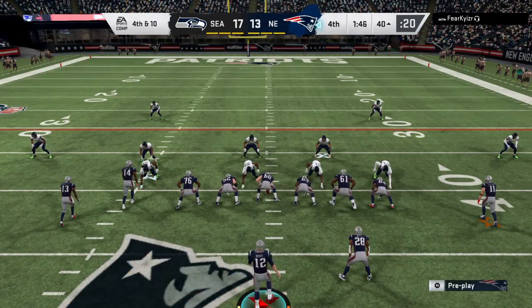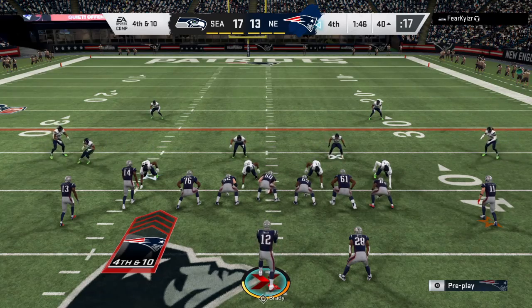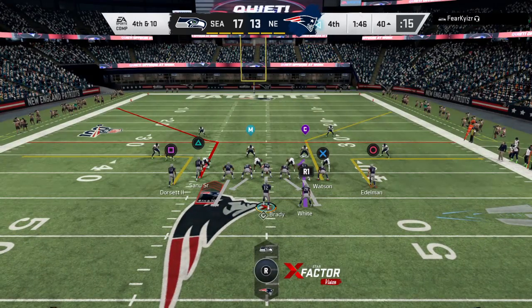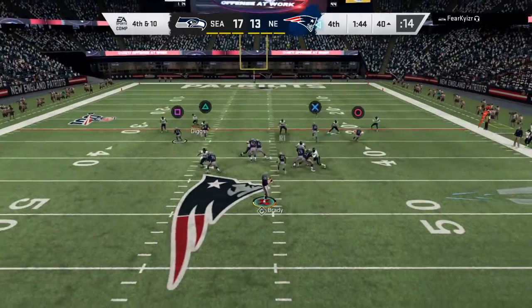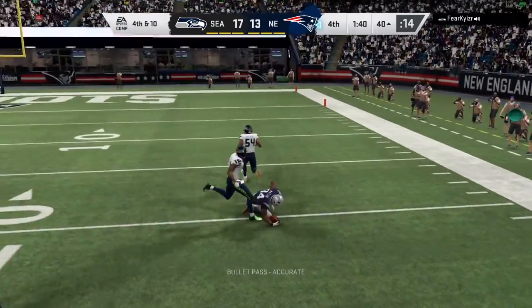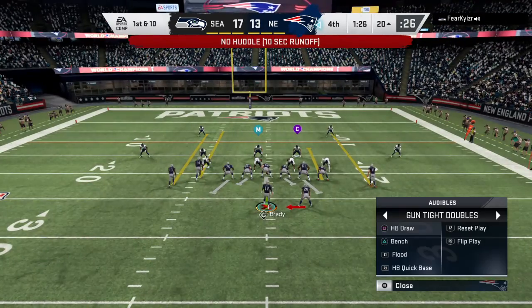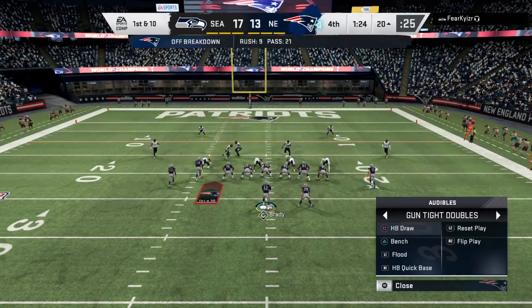Down 4 late. Got to go for it here on fourth down. They'll go for it. It's Brady, caught by the tight end, Watson. They keep the game alive, at least for the moment, as it's a first down.